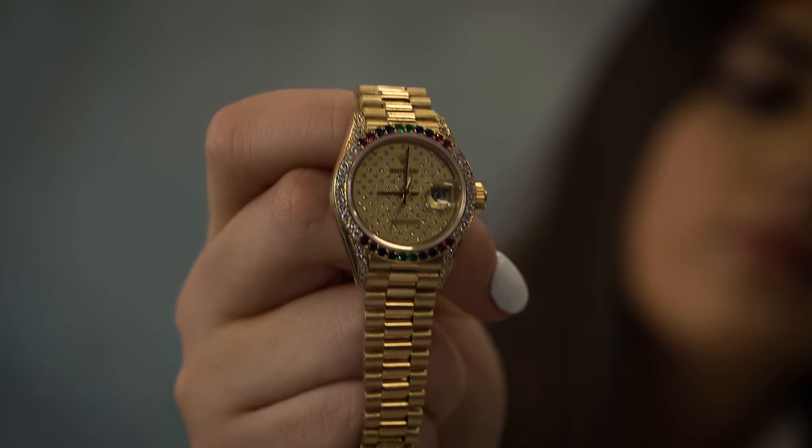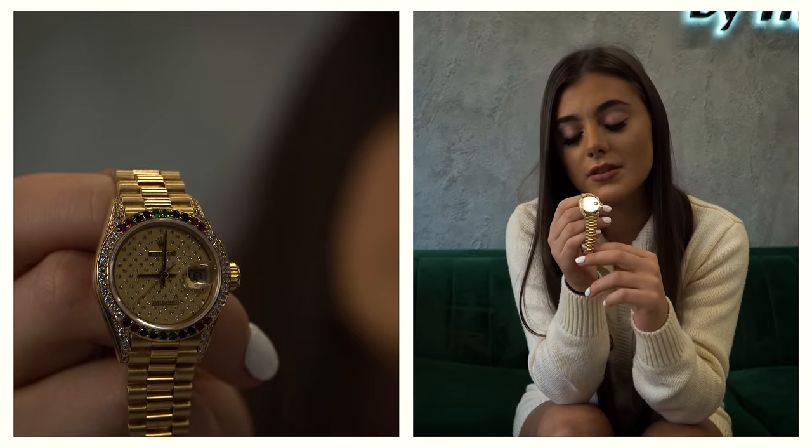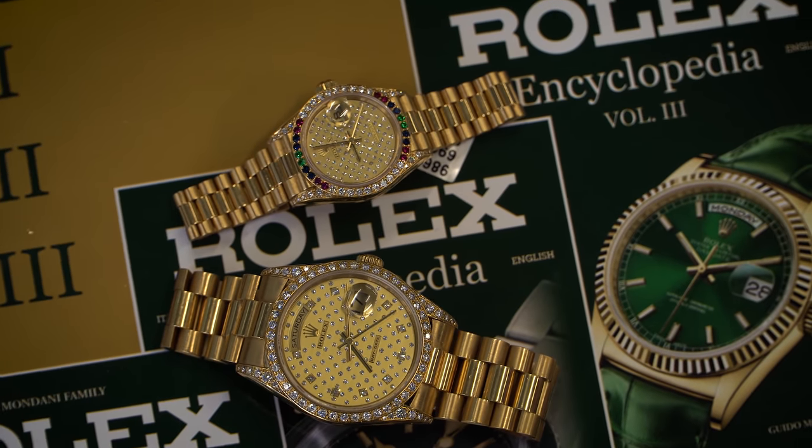Moving on to a really special piece that we have in store today. We've got the 26mm 18 karat gold Ladies Datejust, reference 69038. I mean, the bezel on this one speaks for itself. You've got the ruby, emerald and sapphire and the diamonds going around the bezel. This one again has a champagne pavé face. It's a late 80s model. I mean, the polish on this one as well, even the clasp and everything is in perfect condition. If you're interested in this watch, pop us a message and it's yours.